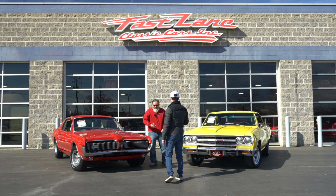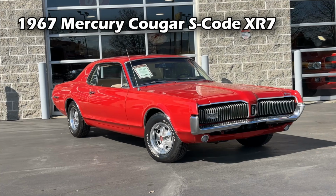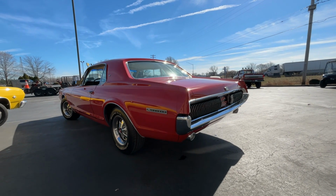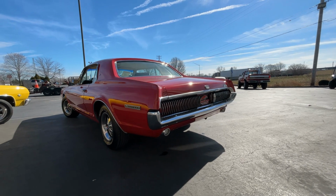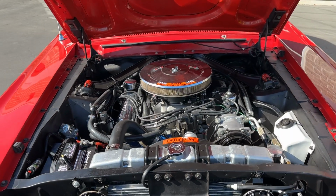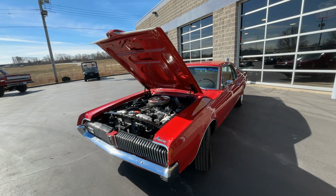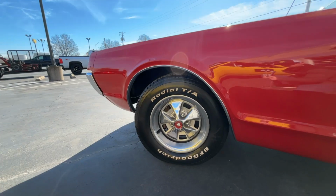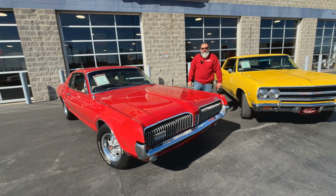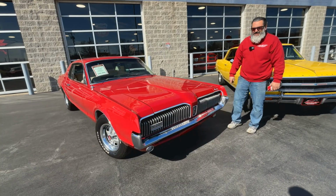Hey, so here we're talking about, first of all, this 1967 Cougar S-Code XR7. This is the original color it came with. Now, yes, it's been repainted, and the original was a white parchment interior, 390 big block. This is 3.00 gears. It's an open diff. It's fuel injection. We got an Edelbrock aluminum intake in this car. Really cool car. I love this red. I love the parchment, and boy, it sounds great when it starts. And the front end of the Cougar with the hideaway lights and the grille is one of the coolest front ends on a muscle car I've ever seen.